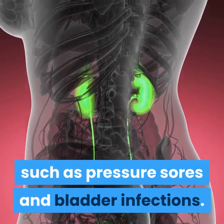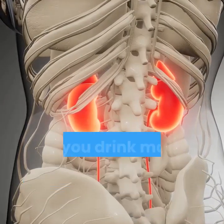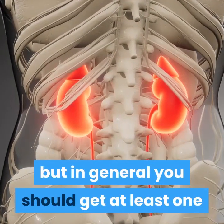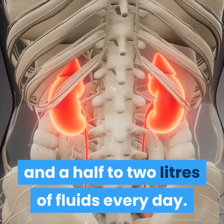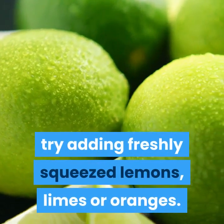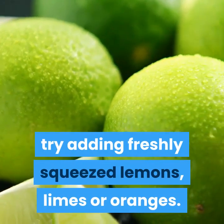The amount of water and other fluids that you drink may be limited by your bladder program, but in general you should get at least 1.5 to 2 liters of fluids every day. If drinking plain water doesn't appeal to you, try adding freshly squeezed lemons, limes or oranges.